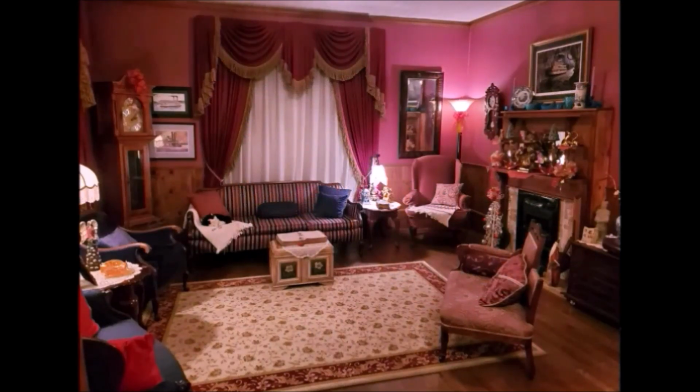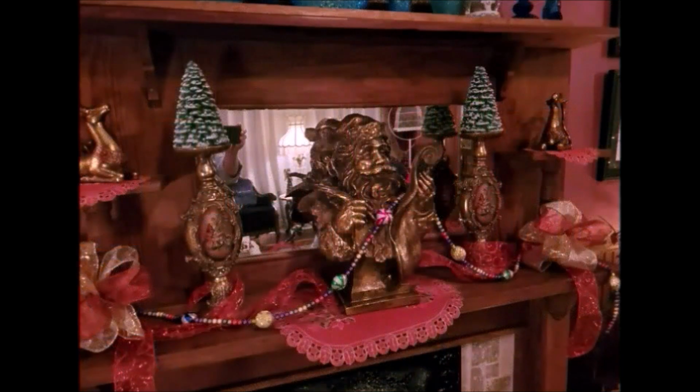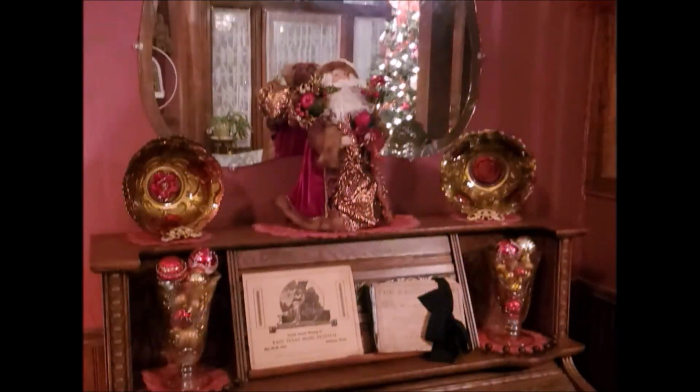Agreed. This is the formal sitting parlor of the Grove. It is where the Stilley family would welcome their visitors to their home in the 1860s. Today, it contains furniture and items tracing back to former owners, and today we have it decorated with Christmas touches for our guests.